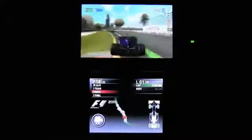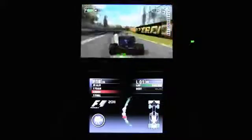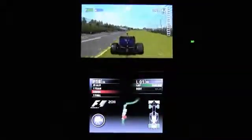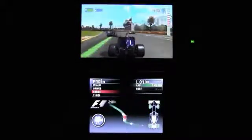The presentation is obviously the chief culprit here. The game just doesn't look great, and the frame rate is also pretty inconsistent. When you get several cars on the screen at once, the game's performance is often going to take a hit. And your opponent's AI is also pretty maddening at times.